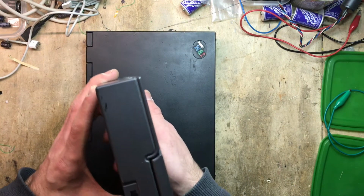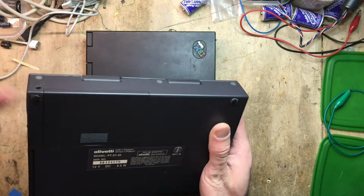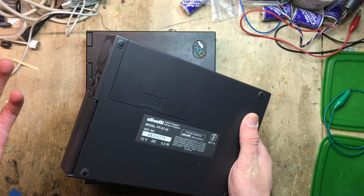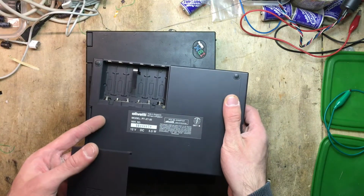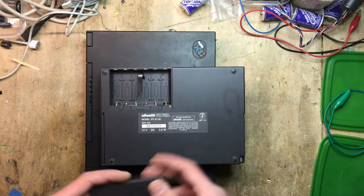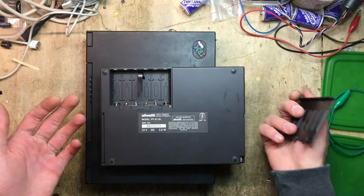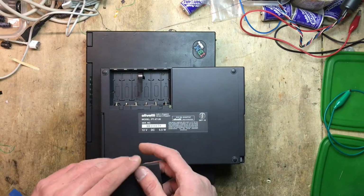Another great advantage of this device here is that not only does it run on a typical rechargeable nickel metal battery pack, but you can also stick AAs in it. So if you run out of battery, or if you don't really want to use rechargeables, you can just buy a new pack of AAs, stick them in, and you're good to go.